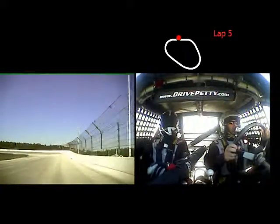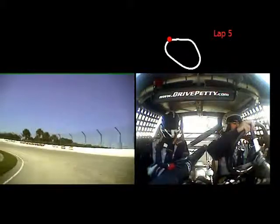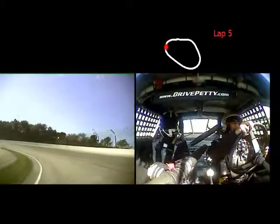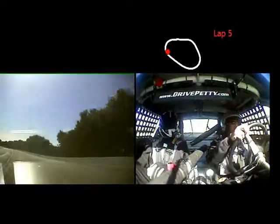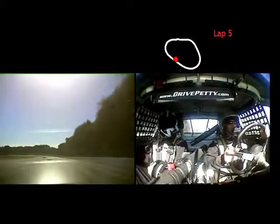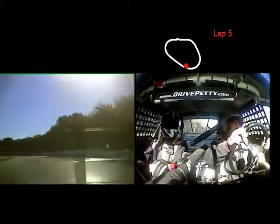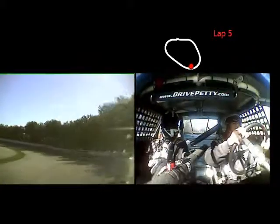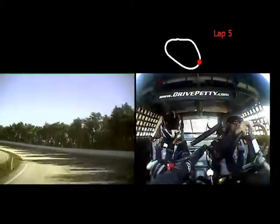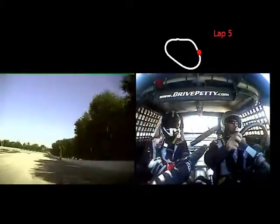Off the gas, stay straight. Off the gas, keep turning. Start turning. Keep turning. Roll on the gas. Perfect. Excellent. Off the gas, up the hill. Bound to the white line. Roll on the gas. Excellent. Straighten that wheel up. Perfect.